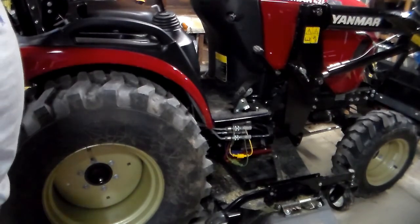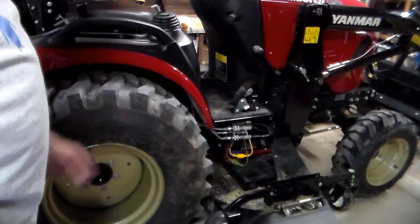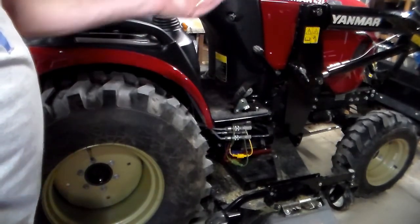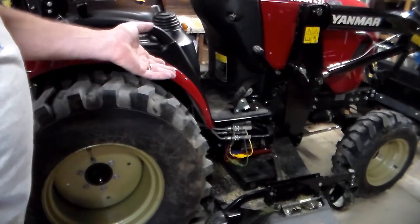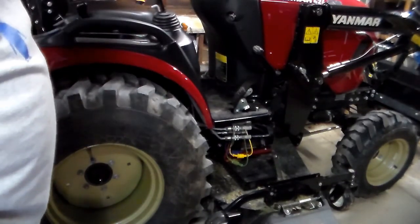But I just generally keep the mower deck cranked all the way up when I'm using the bucket, and when I'm using the mower deck, I keep the bucket kind of low. I don't like to have it too high because, obviously, it'll block your vision.